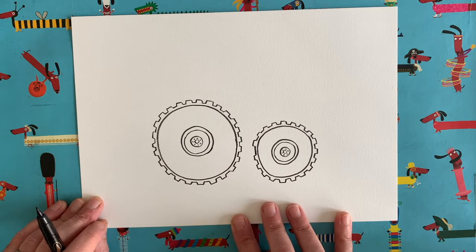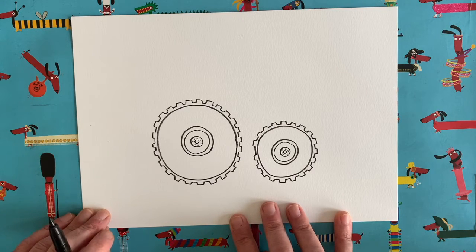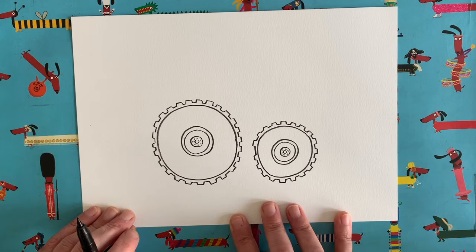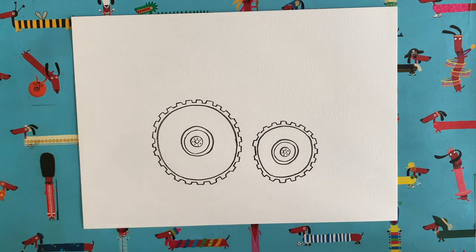Steel. Metal. Can you imagine how bumpy it was driving around on a muddy, bumpy field on a tractor whose wheels are made out of steel? Pretty bumpy. You'd probably get a bit seasick, I would imagine. You'd be bumping up and down so much. And I imagine very hard to steer too for the farmer. So rubber tyres make things much, much easier, don't they?